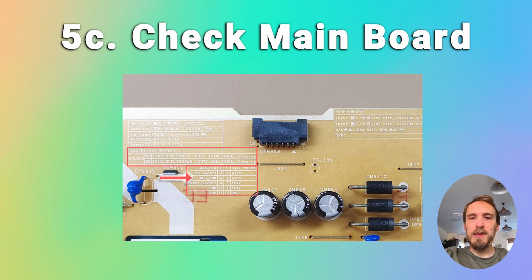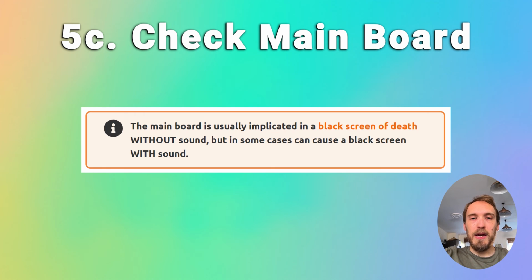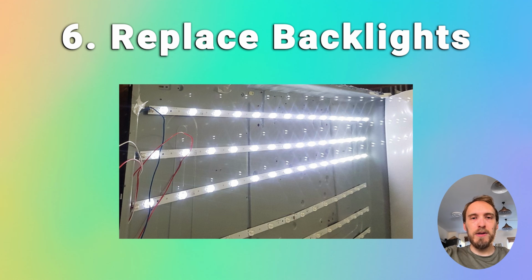If you've got one that's listed as something like BL ERR, so backlight error, and when you switch your TV on and use a multimeter to check that pin, it's sending a high voltage, then you know that there's some kind of error with the backlight itself. If you've got high voltages on some of the other backlight pins with your TV on, then it's probably a mainboard failure.